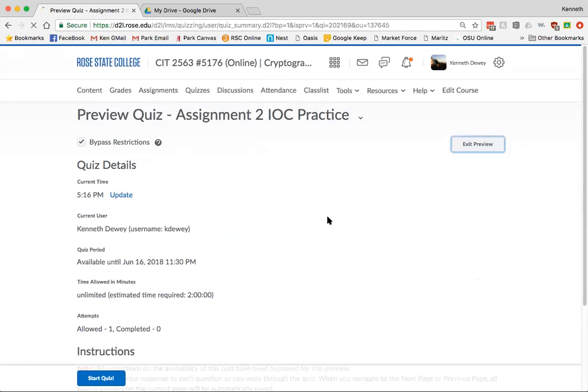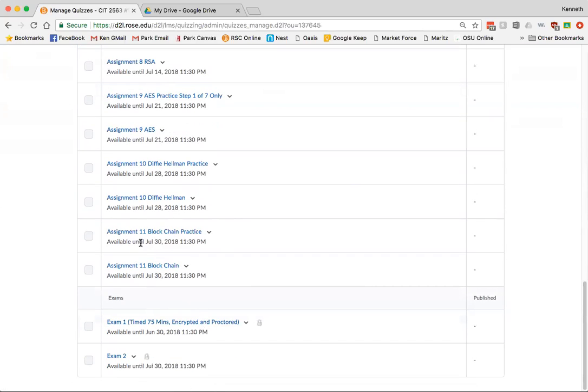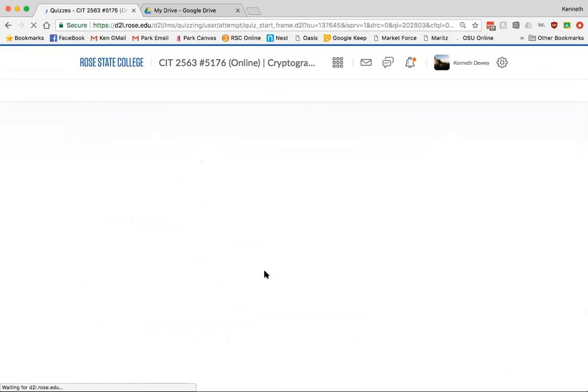Darn it. Hold on. That's the same one. Actually, I'm going to go to a different one. Let's get down here to the new blockchain one. Here's the blockchain practice. Now, this practice, I think, yeah, it's just a hair bit shorter.